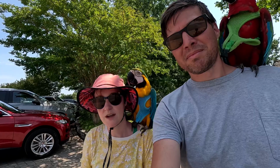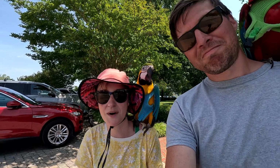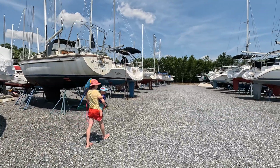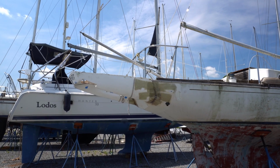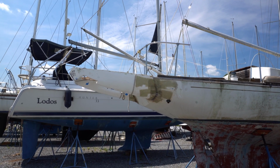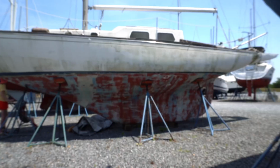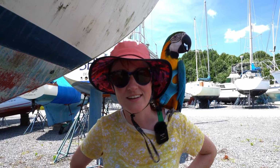Well, we're getting ready to leave Herrington tomorrow, but before we go, we have to, of course, go see Windpuff. Well, we are here at Windpuff, and I saw the transom, and yeah, it's gonna look pretty. It doesn't look pretty now. It does not look pretty at all, but once it's faired and made to look pretty, it'll look pretty.